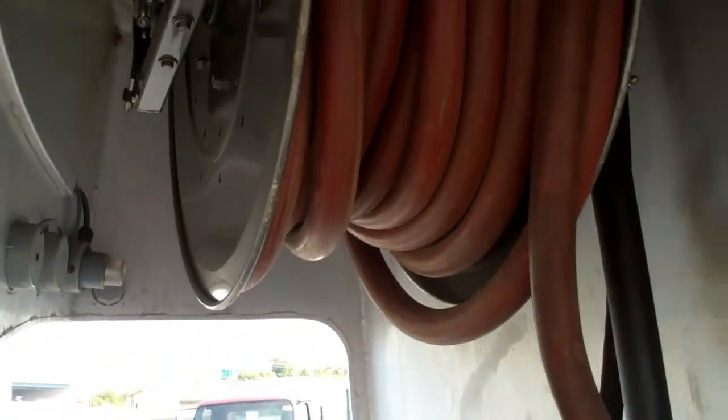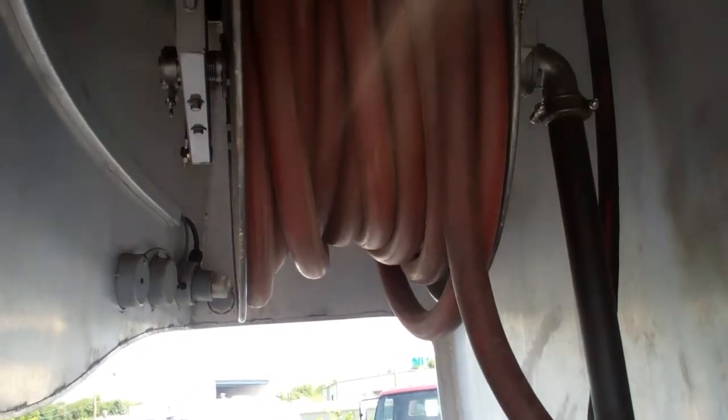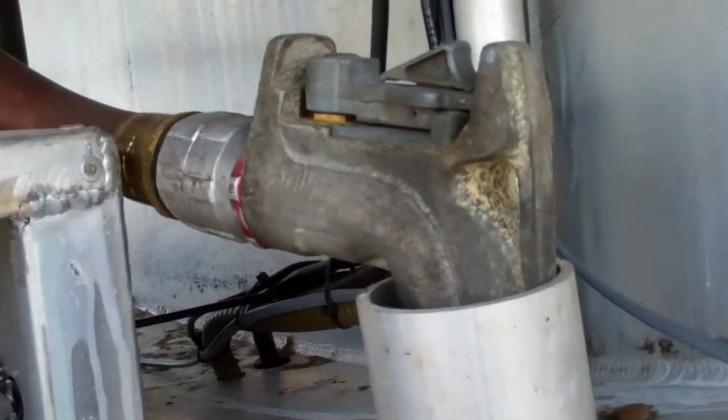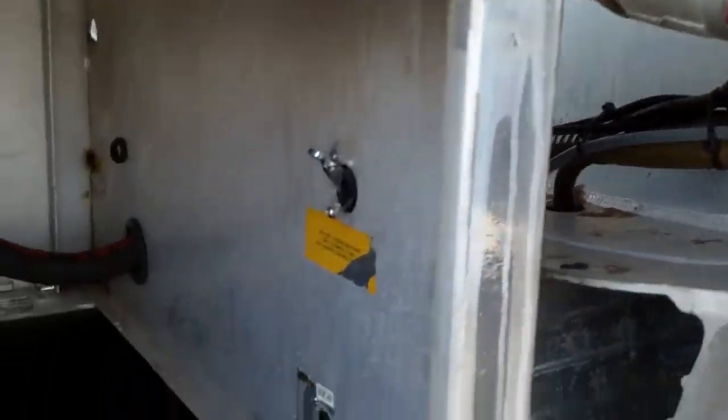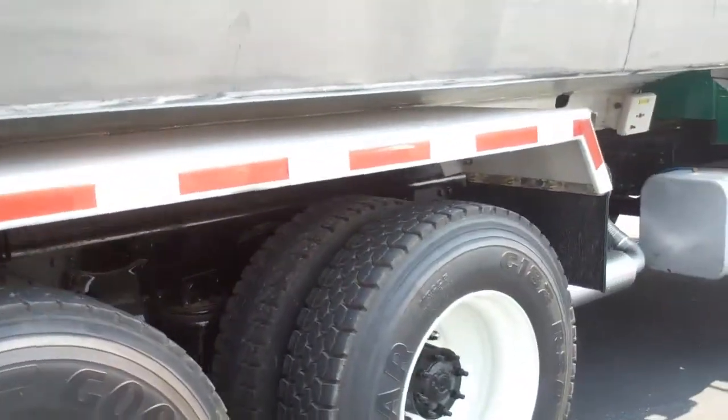Has a new Hannay electric hose reel with around 125 feet of hose with a Scully nozzle. Has air operated internal valve. And it's also blanked for bottom load.